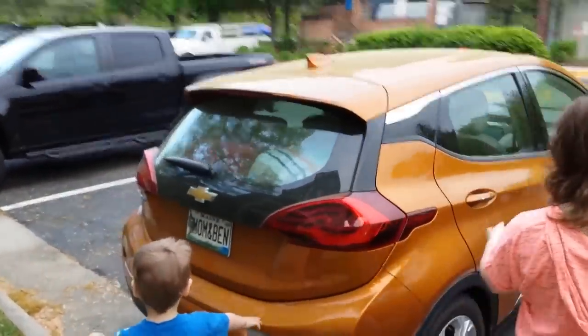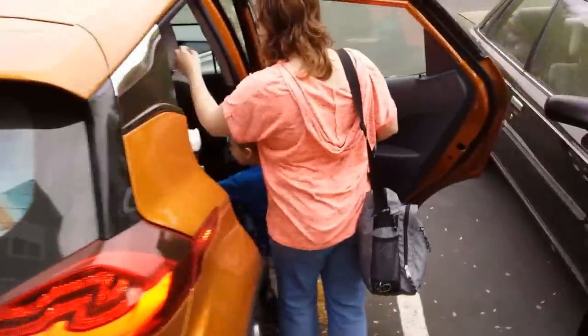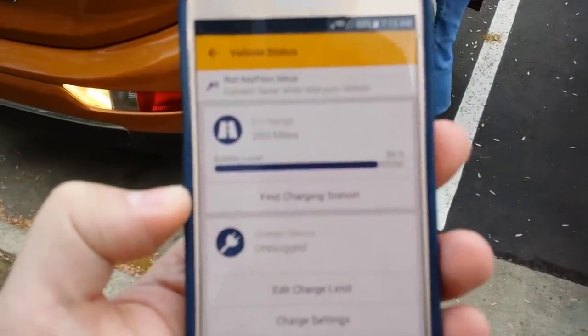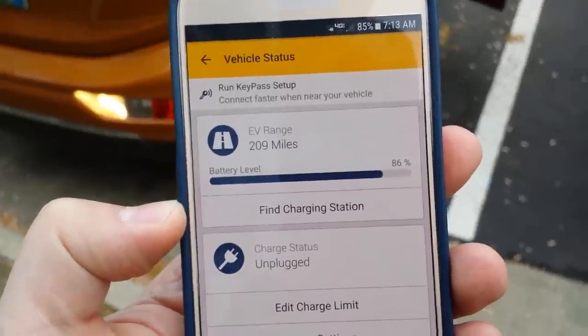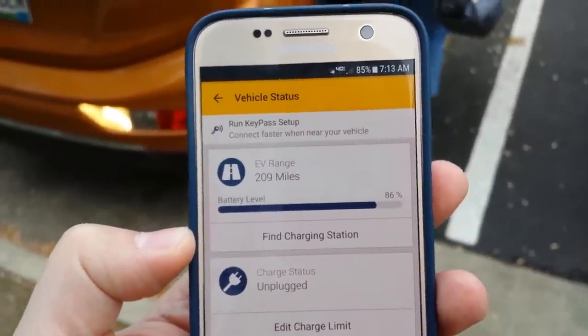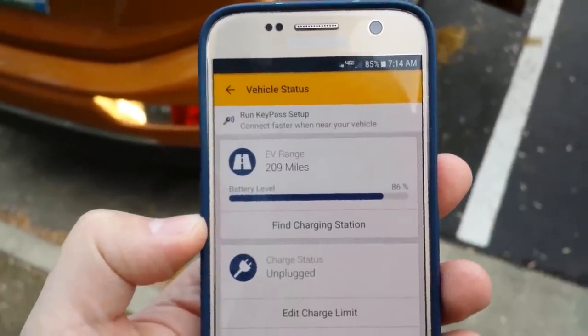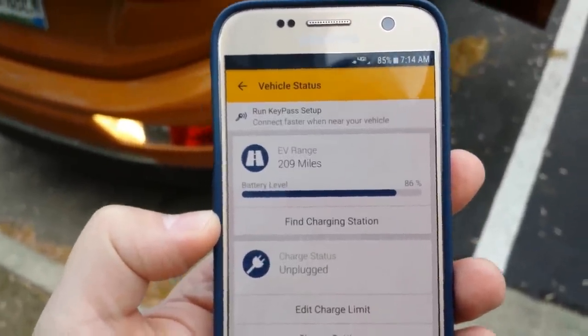As you can see, we've got the car packed all up again, back to the brim. So the car is all packed, we've got everything stuffed in here again. And you can see, right here, I have it charged up to 86%. So we're at 86%, we can go 209 miles, and we only need to go about 120, I think, to our first stop.